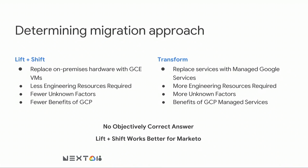What we began with in our GCP move is that we had to make a decision on how to move our infrastructure to GCP.